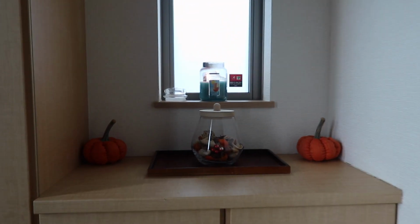Alright, so simple and decorated for fall. And then all I'm missing here is like a little welcome sign. I should have bought it yesterday when I seen it, but I left it at the store. So I will go back and get that, y'all, because the wall is looking kind of bare.